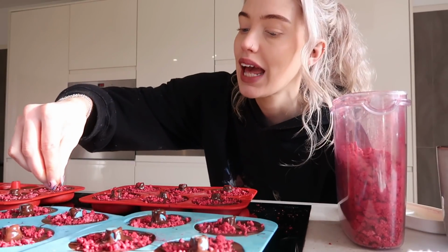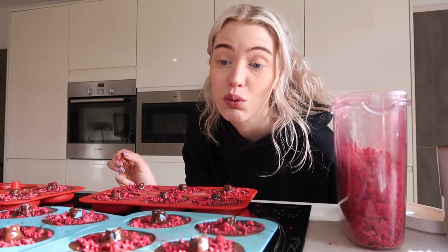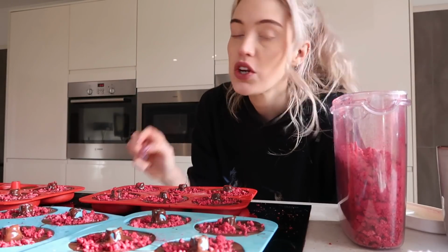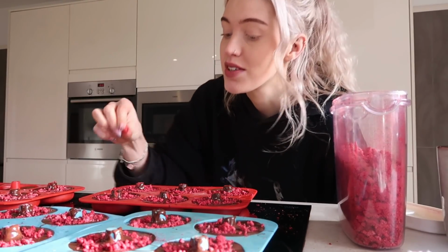I think I'm going to do a kale quinoa type salad. I'm not 100% sure, I'm just going to wing it and see what we get at the end. Also, wish I could eat one of these, but unfortunately they are for customers and not for me, but they smell so good.